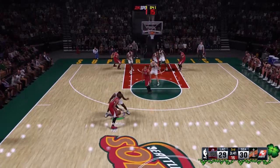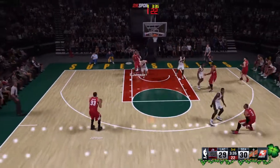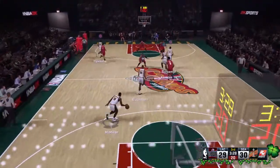Ball against McMillan. Screen by Smith. And the wide open shot from Redick. Kicks it out to Johnson. Takes a 3. The rebound by Johnson. Johnson's got 6 rebounds in the game.